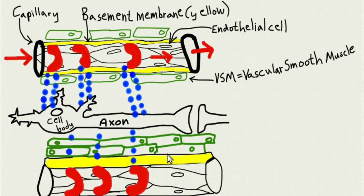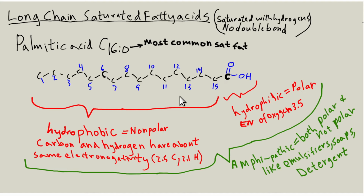In addition, you have a decrease to some extent. I think the amount is variable, but you'll get a decrease in endothelial nitric oxide production as you get older. So all these things can diminish glucose and oxygen delivery, and we're especially concerned about oxygen to the neurons.